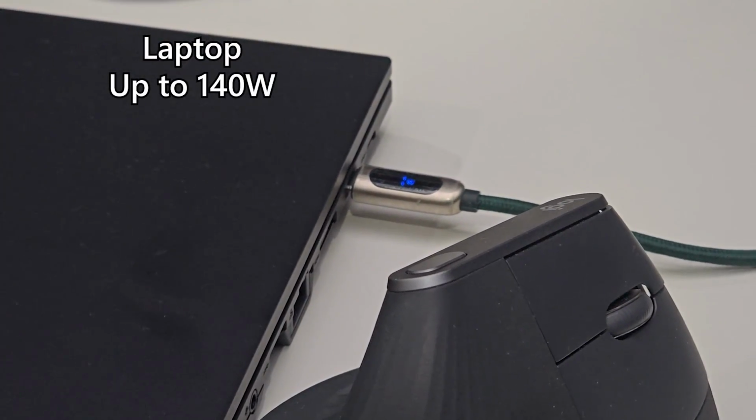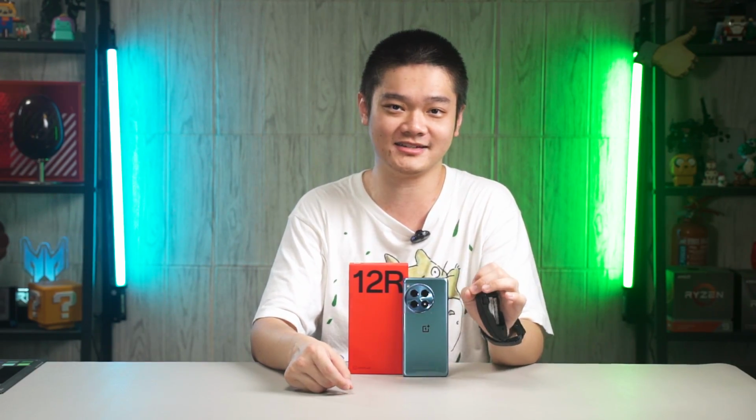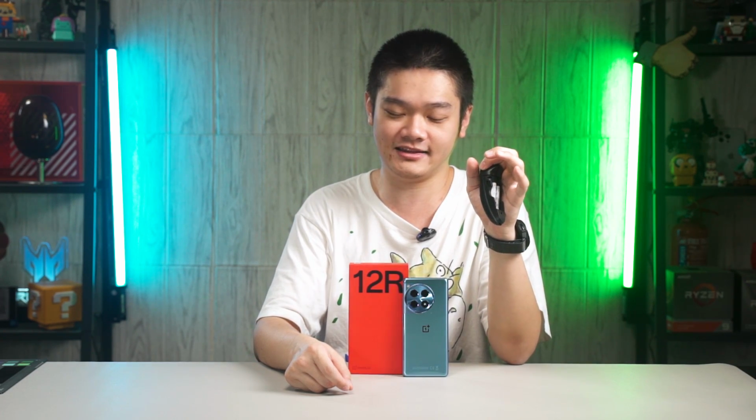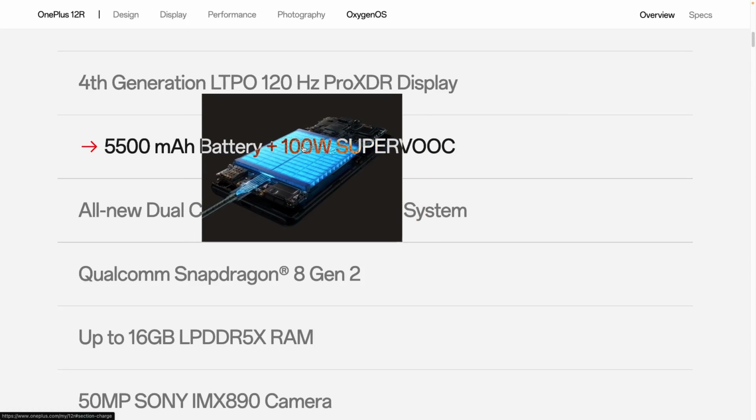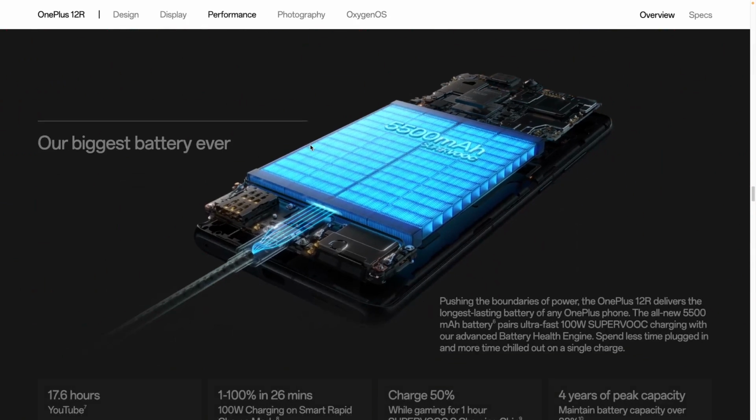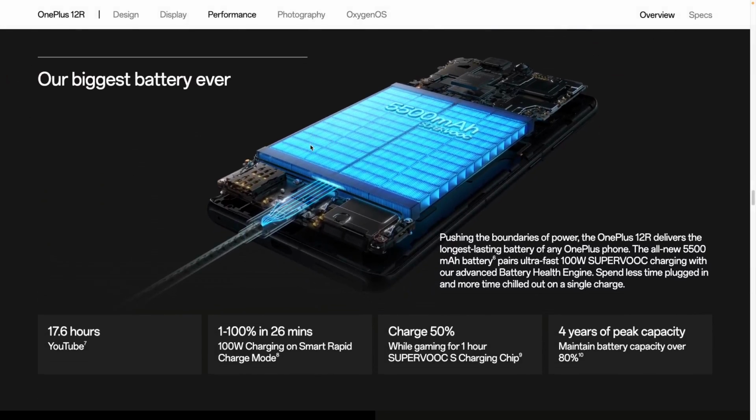The problem with OnePlus though, no, with all phones except for Samsung and Apple, is that they're using their own proprietary fast charging standard. All of these marketing points on their website are useless unless we use their own charger and cable. And they don't support USB PD PPS at all.